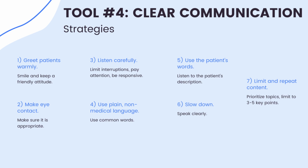Greet patients warmly. Receive everyone with a welcoming smile and maintain a friendly attitude throughout the interaction. Make eye contact. Make appropriate eye contact throughout the interaction. Consider culture, customs, and beliefs to maintain cognizance of the patient's preferences. Listen carefully. Try not to interrupt patients when they are talking. Pay attention and be responsive to the issues they raise and questions they ask.